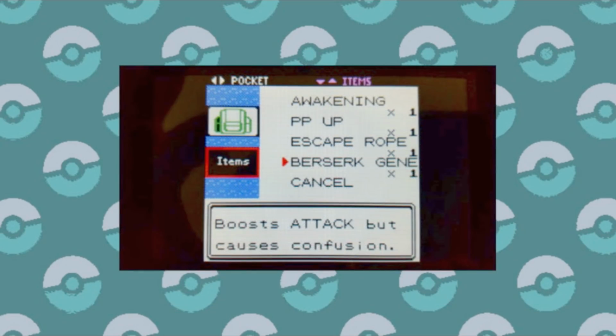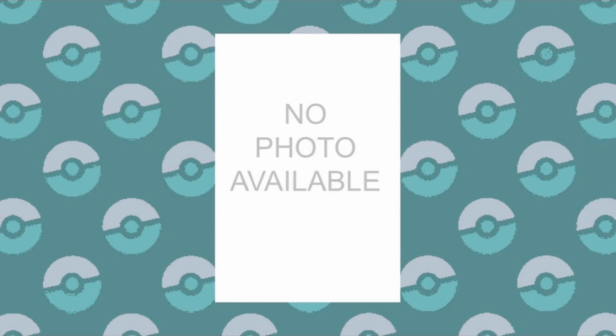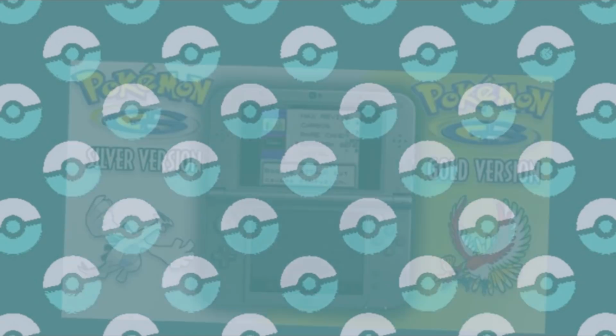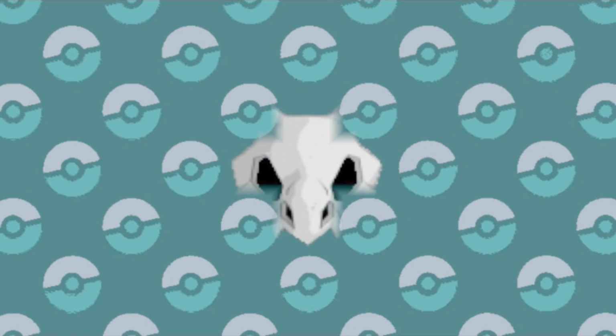However, since the Berserk Gene was only in Gen 2, back when inventory items didn't even have icons, we don't even know what it looked like. It's just such a strange one-off item that's so intricately hidden in one generation that most people probably never even knew that it was a part of the games. If you have one of the classic Gen 2 games, or even the Virtual Console, go and check this one out for yourself. Those are just some of the crazy obscure items in the Pokemon franchise.